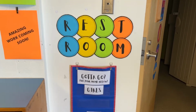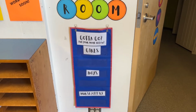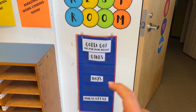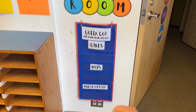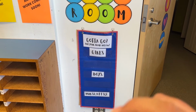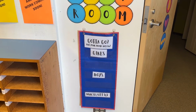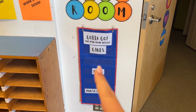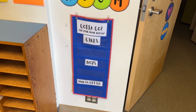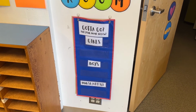All right, so when my students need to leave the classroom for any reason, they are going to refer to this station. So I have a slot for the girls' bathroom, the boys' bathroom, and the nurse or office. So when a student needs to use the bathroom, they first look over here and make sure there is no name in the slot underneath where they need to go. If the slot is empty, they will go to the front of the room and grab their magnet off the whiteboard, which I'll be showing you in a minute, and they will put their magnet in the slot underneath the name of the place that they are going.